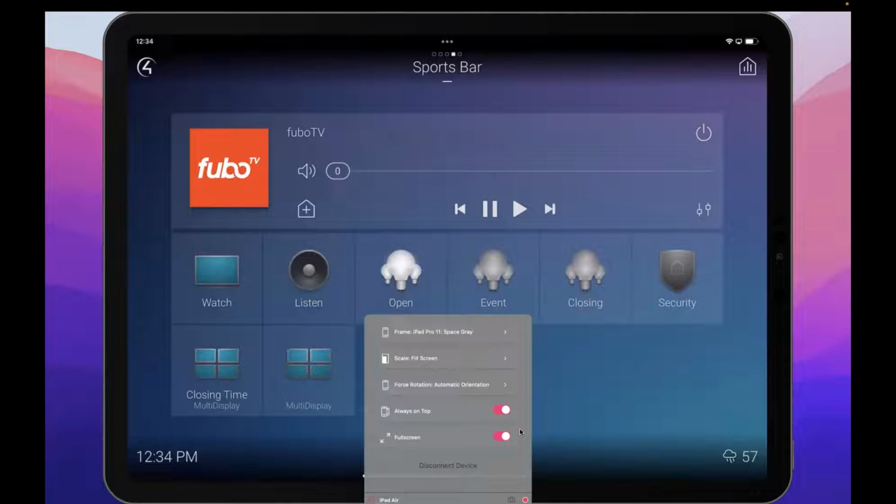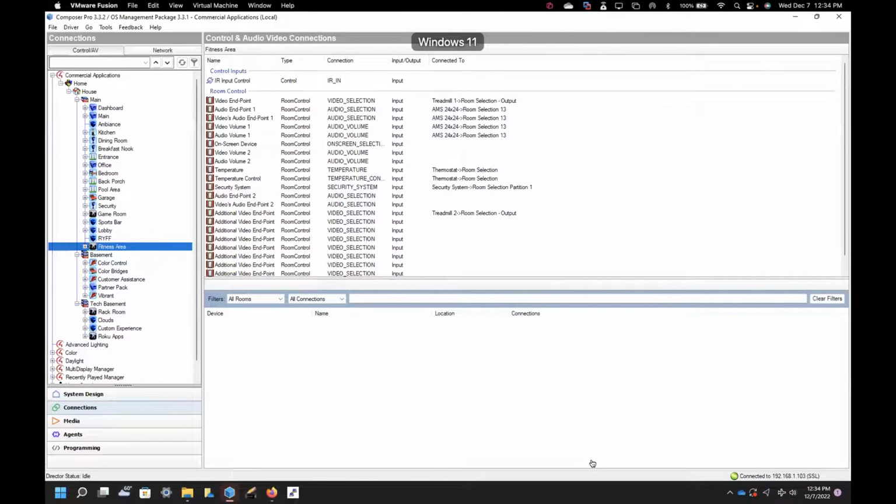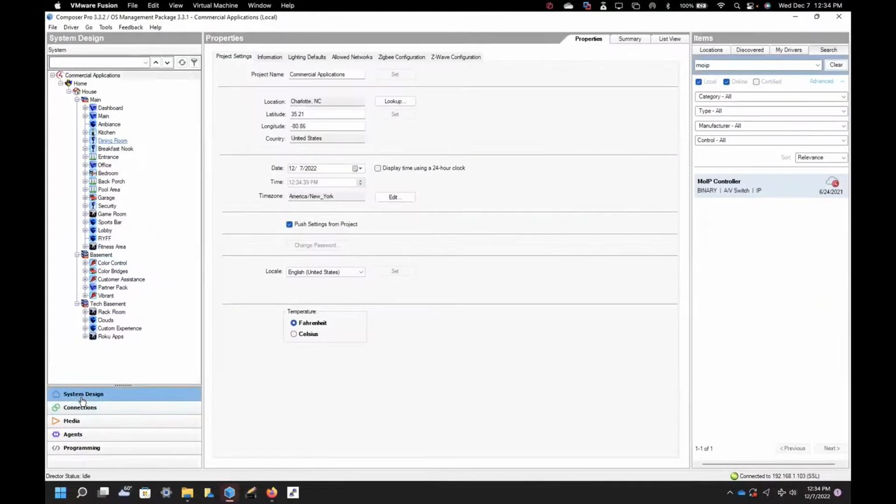So with the Multi-Display Manager, we've simplified those controls to just a single page, or simplified it to the point where you don't even need to go into it. You can just press a single button and execute it that way. So let me show you how easy this is.